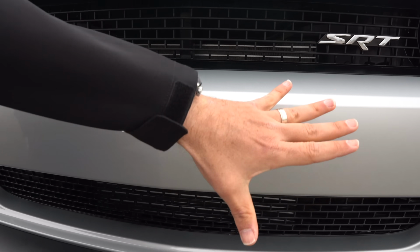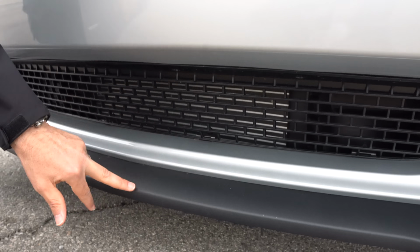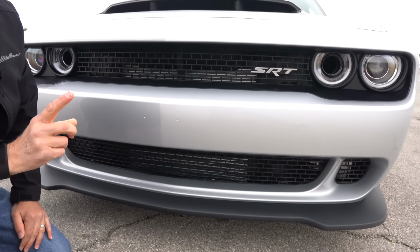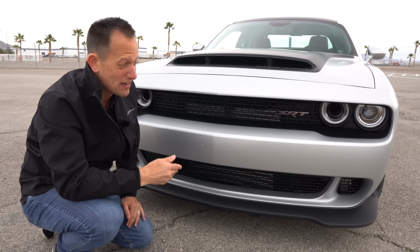On the lower side, of course, everything's gonna be fully functional, and we have a unique splitter for this Demon 170. This thing, like I said, is all about the drag strip, and it's got a lot of nice touches that you're just not gonna find on the Demon or anything other than this vehicle here.